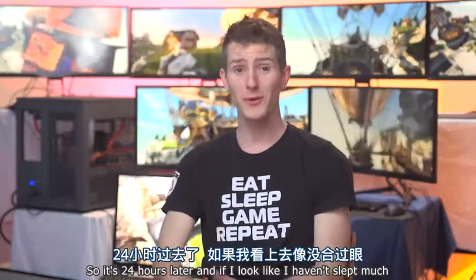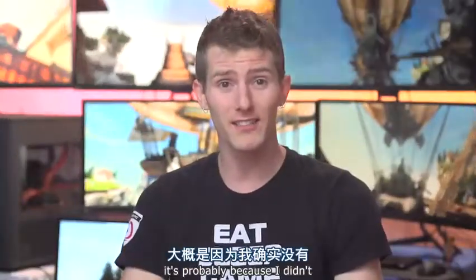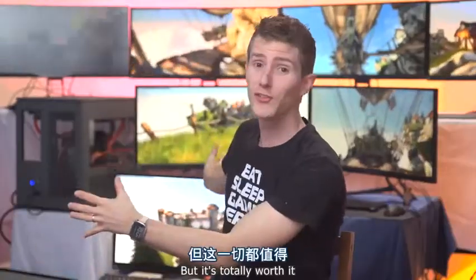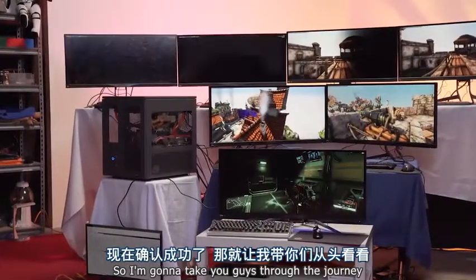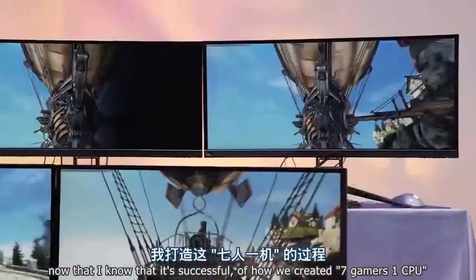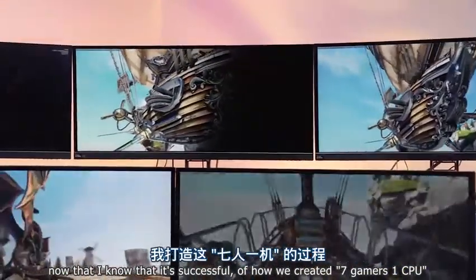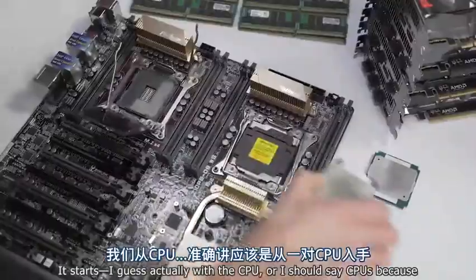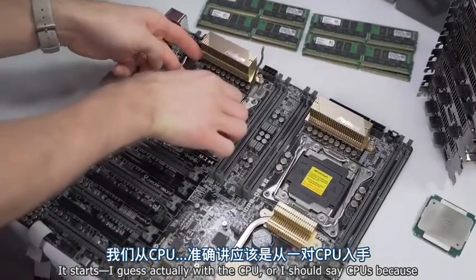So it's 24 hours later, and if I look like I haven't slept much, it's probably because I didn't, but it's totally worth it. It's working. So I'm gonna take you guys through the journey, now that I know that it's successful, of how we created 7 gamers, 1 CPU.